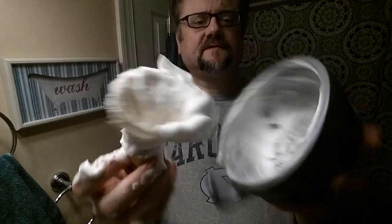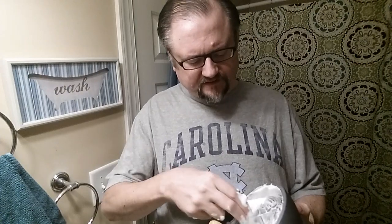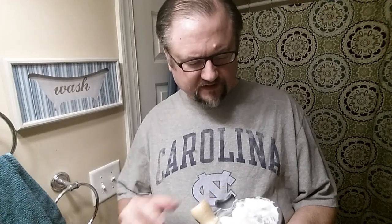So there we go so far. Not a whole lot available here. Decent cushion. Feels kind of slick to the fingers. Kind of small bubbles in it. I kind of feel like this brush may not have stirred the soap up quite as much as I wanted.